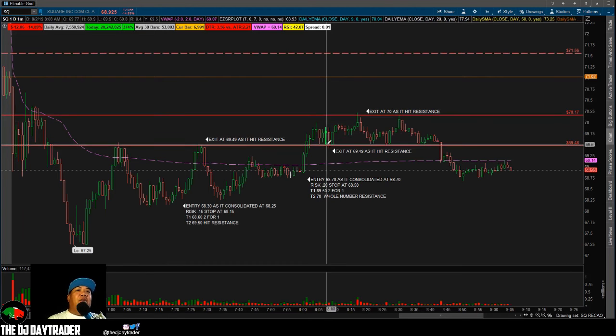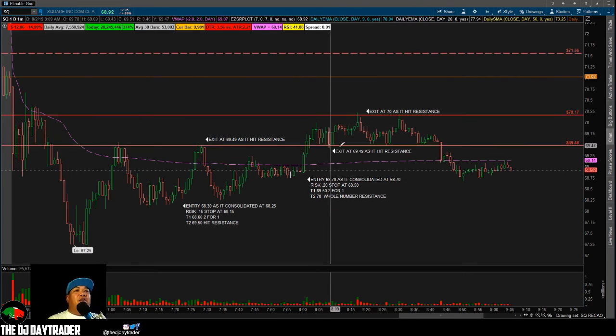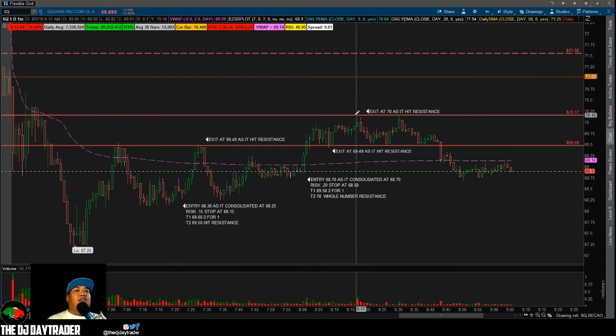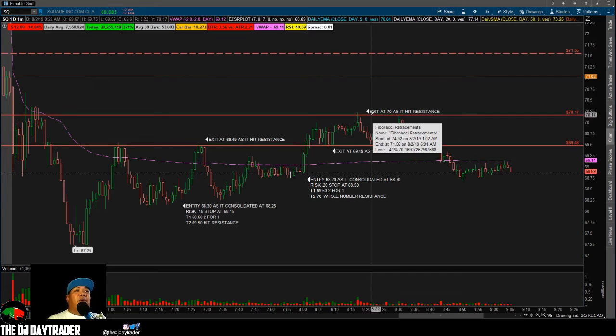So I let it come back on me, which is a hard thing, whether you believe it or not. It's hard to do because you have money here and then you start losing money. But I let it retest this breakout area of 69.50, and it did pop up and continue higher. Then I got my exit right here as it hit the $70 mark, which is a whole number, and just took my profits there. So good profits, good trades today.